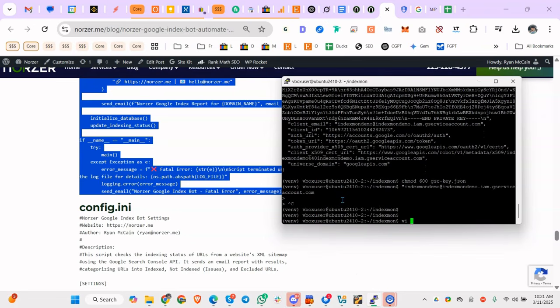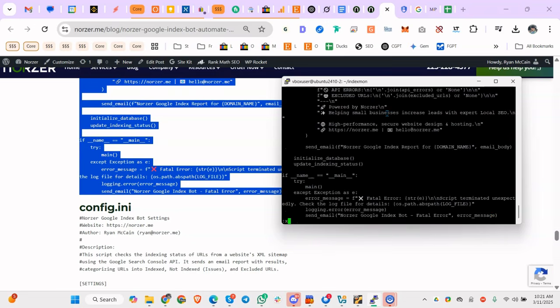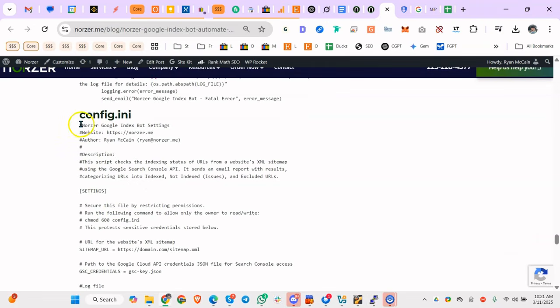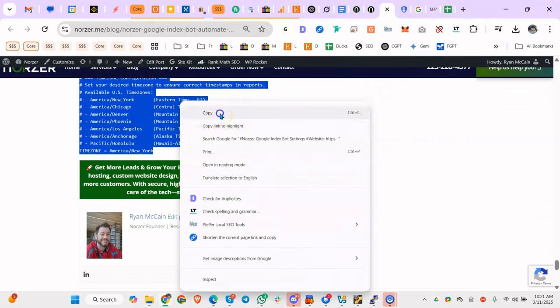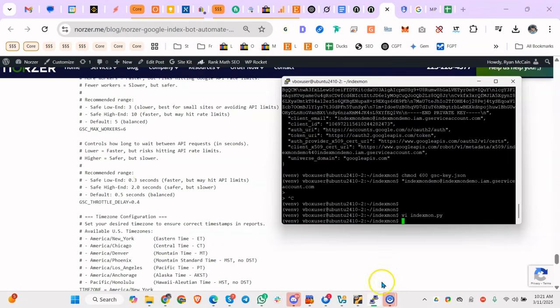Okay, so we're going to VI. We're going to call it indexmon.py. We're going to save, and now we need the config.ini file. In config.ini, that's where we're going to have to do our settings. Now, if a lot of people use this, I'm going to create a graphical interface to set all this stuff so you don't have to mess with config files. But if it's just me using it, I'm not going to waste that time.